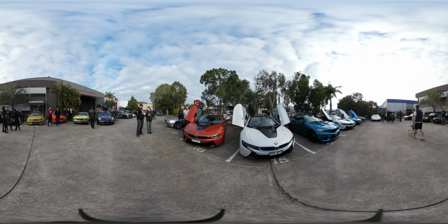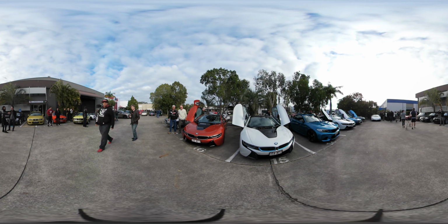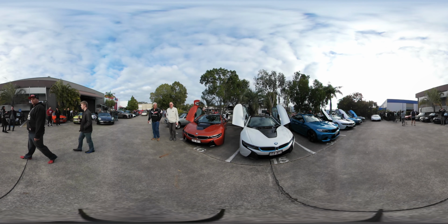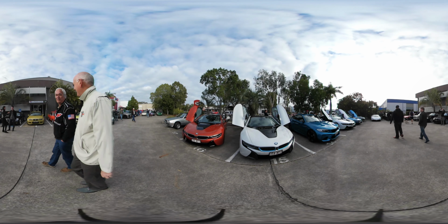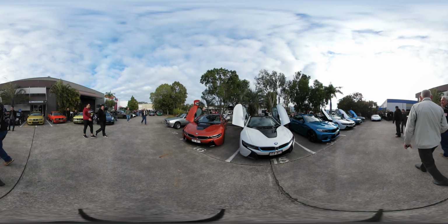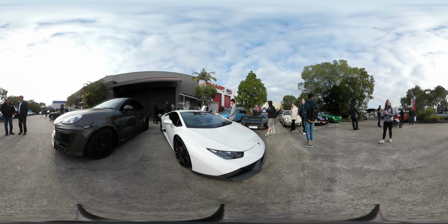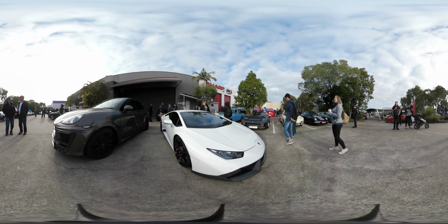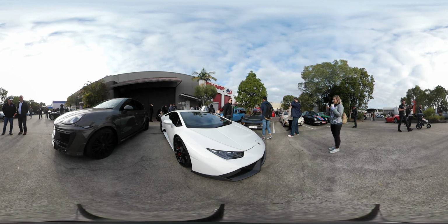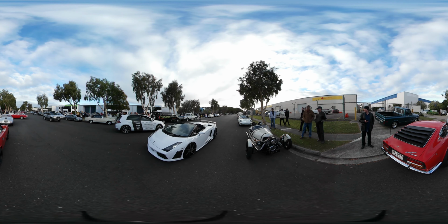Okay, so here we go. So this is 360 degree video. So to experience it, click and drag on the actual video screen with your mouse, and you'll be able to look around in this environment. You can look up and down, left and right. If you're viewing it with a mobile phone or a mobile device, you can simply use your fingers to just push up and down, left and right on the video screen, and you should be able to watch this Lamborghini drive past.